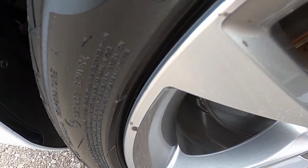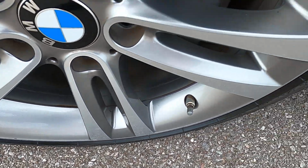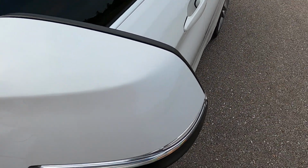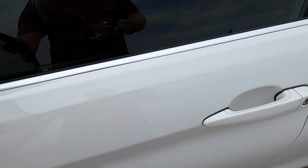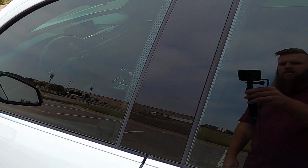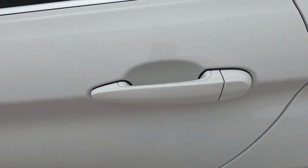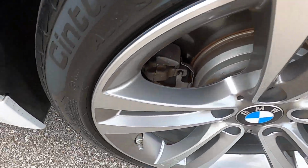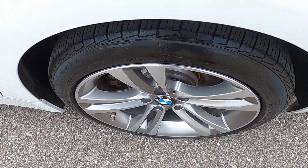Front driver's side wheel, small chip there. Otherwise, in phenomenal shape. Driver's side mirror, you do have one small mark there, but that's it, very small. Front driver's side door, no flaws. B-pillar looks really good. Rear driver's side door, again, no flaws, looks fantastic. Driver's side rear quarter panel, no issues, looks great. Rear driver's side wheel, no flaws there, looks excellent.